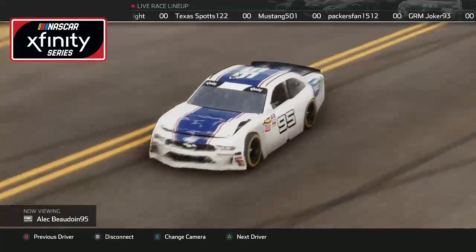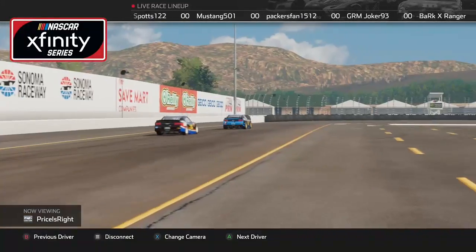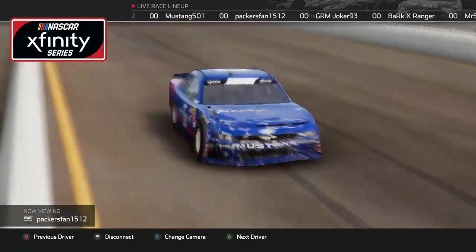Okay, we have gotten some word saying that they would like to see more of the battle with Nismo. This may be late, but I'm going to go switch over and see how the battle is going.